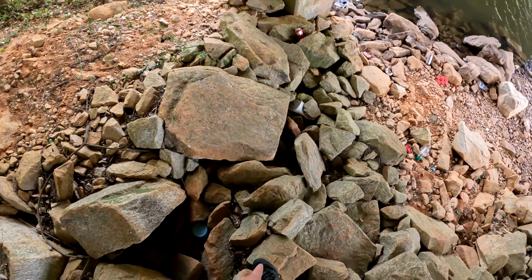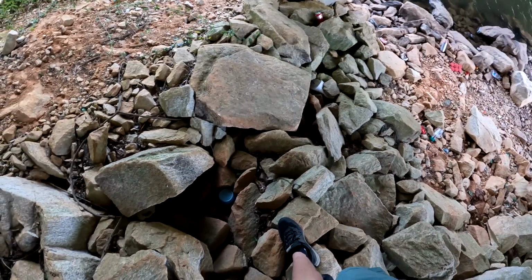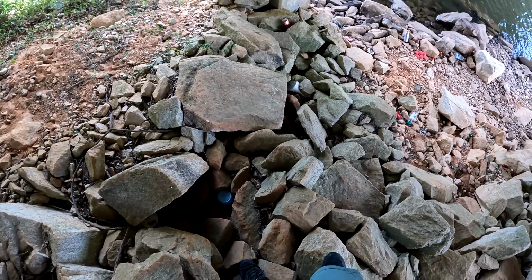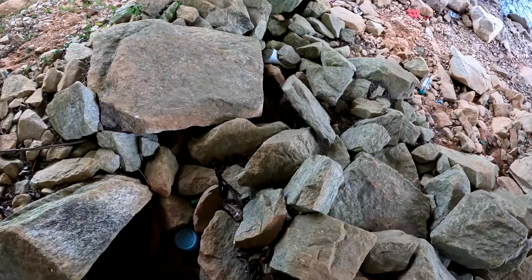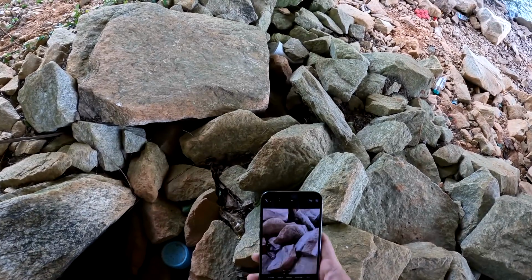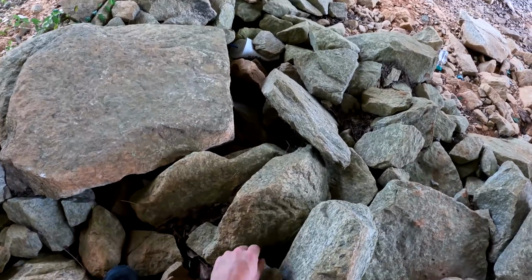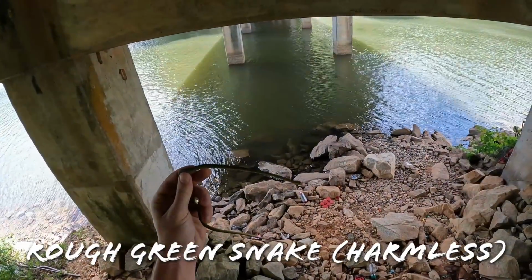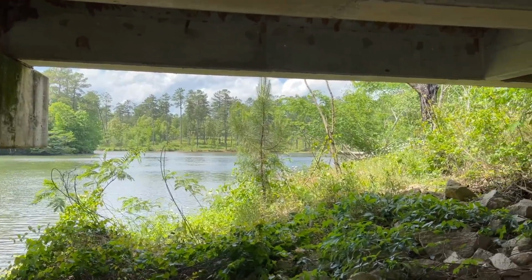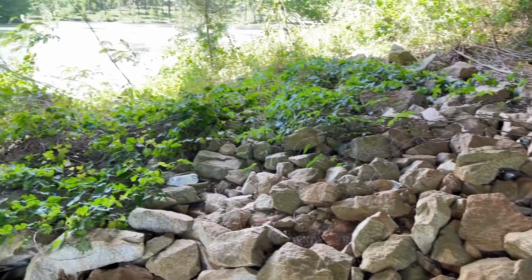Oh, there's a green snake under the bridge. Well, that's an interesting first snake of the day. I just saw something moving and I was like, what is that? Turns out there's just a little rough green snake hanging out under this bridge. That is really weird. Look at that. So yeah, first snake of the day, just kind of milling around under this bridge because it's so hot.